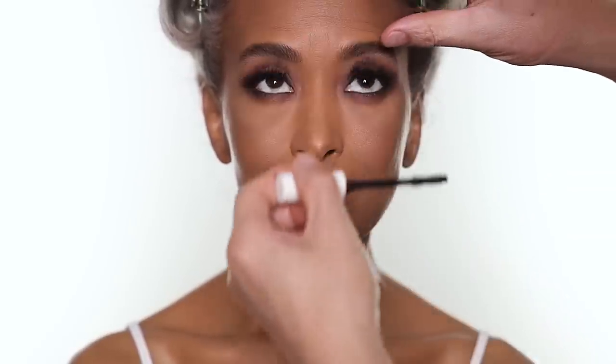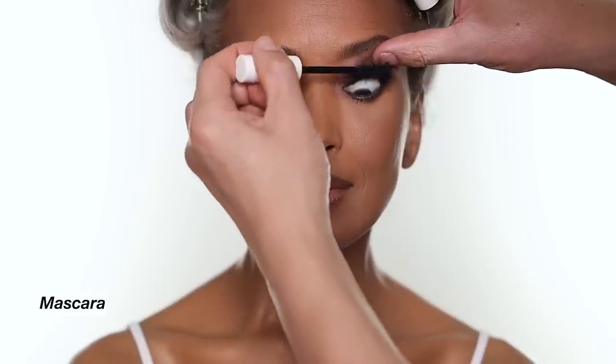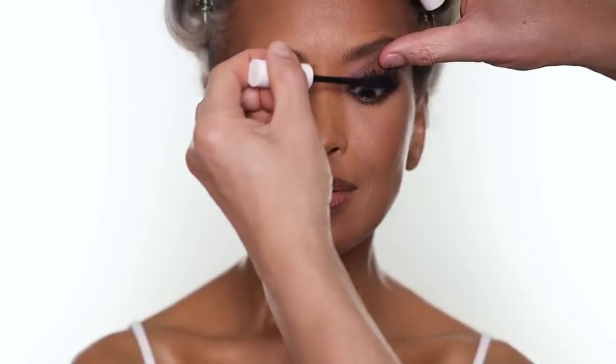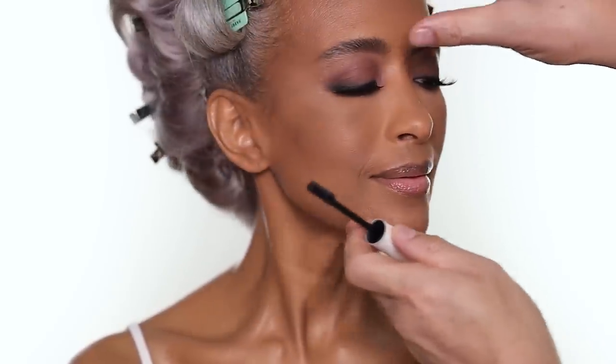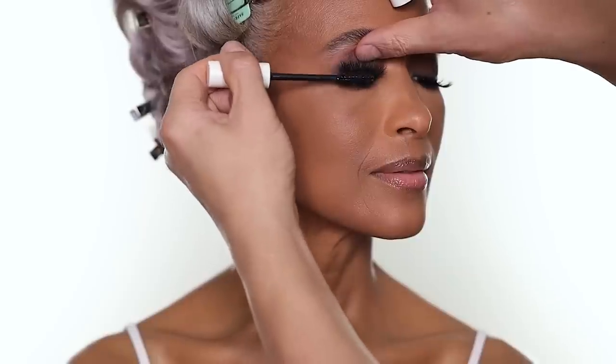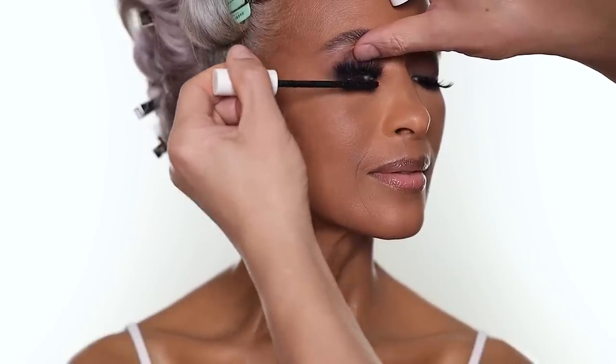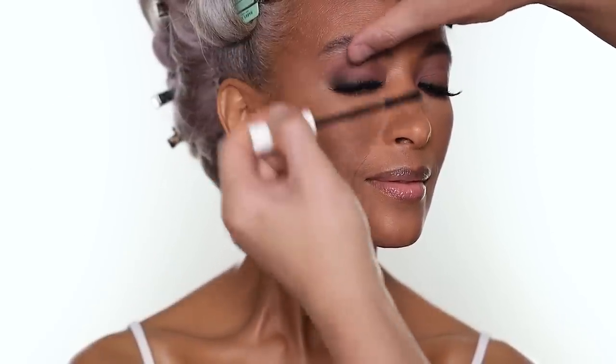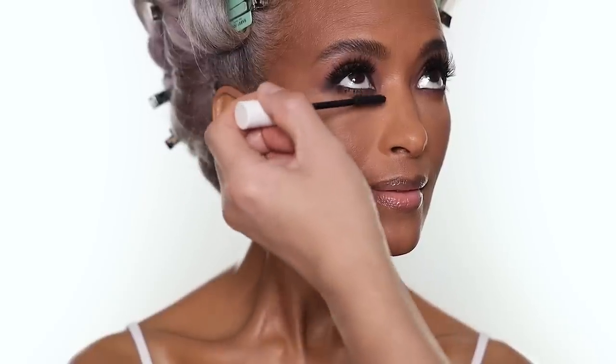Lashes just done off camera. I'm using a little mascara to blend the natural lashes into the faux lashes together. You see that? Just a little coat. You can blend her natural lashes together. Do the same thing. And then do a little bit. And low as well.